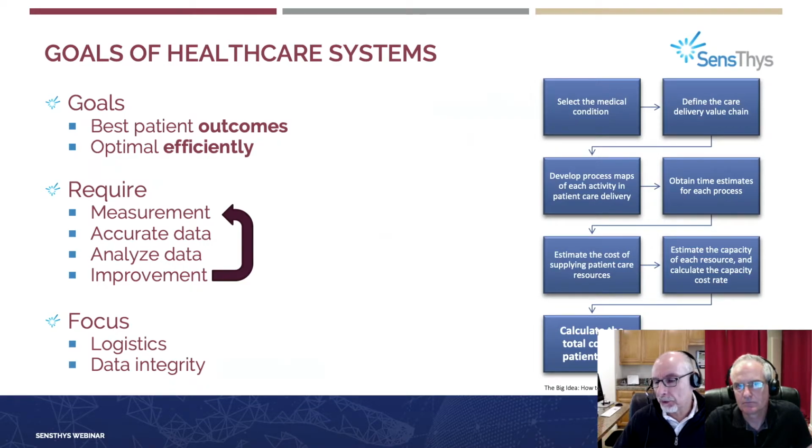And if it's one message that you walk away with from the webinar today, it's you need to have high quality data in order to improve those outcomes or improve those efficiencies. You need to be able to measure, and you need out of that measurement to have accurate data. Without accurate data, you're not going to be able to do an accurate analysis of that data, and therefore be able to derive from that improvements to either the processes or the equipment or the drugs, and then reiterate through that cycle: measurement, get data, analyze it, improve it. If you have bad data, doesn't matter what you do with that analysis, it's going to be flawed.